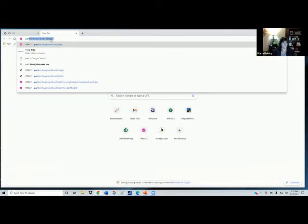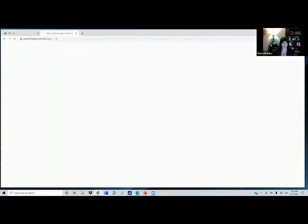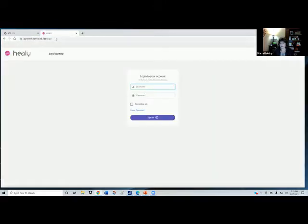Okay, it's already logged in. So here's the login page. If you have partner.healyworld.net/login, and I click that, that brings you to the login page. So that's where you would go to your back office.